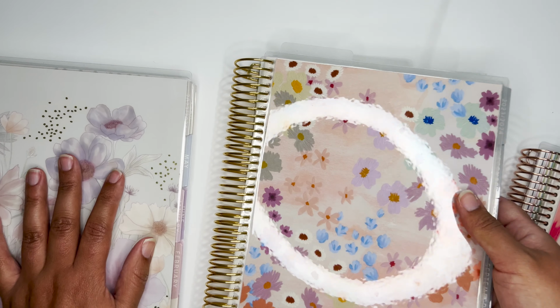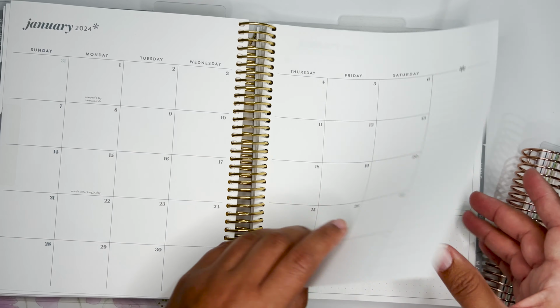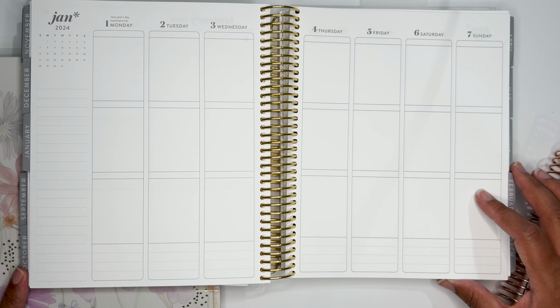So there's also the different layouts. What you just saw is the vertical layout. The vertical layout, I think, is the quintessential classic Erin Condren layout.